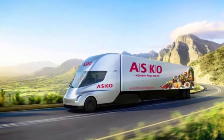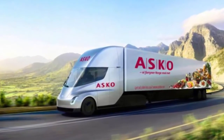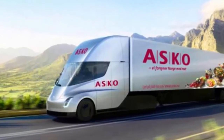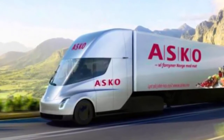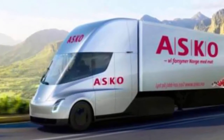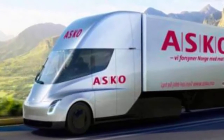One of Norway's most prominent wholesale chains, ASKO, has officially joined the ranks of other companies with large supply chains such as PepsiCo and Walmart, after ordering a batch of 10 Tesla semi-trucks for its operations in the country. ASKO's order was confirmed by Norway-based news site E24, which published its findings in a recent report.